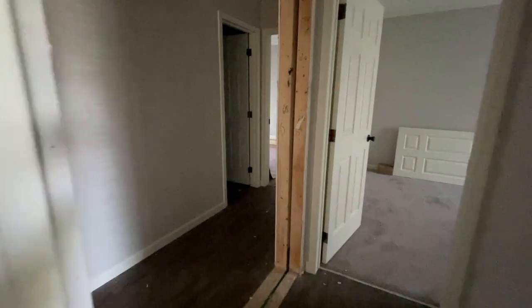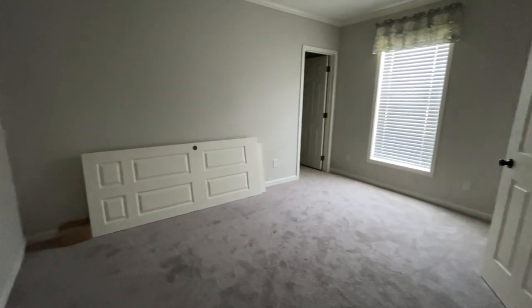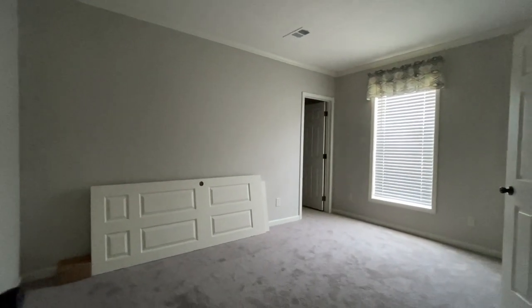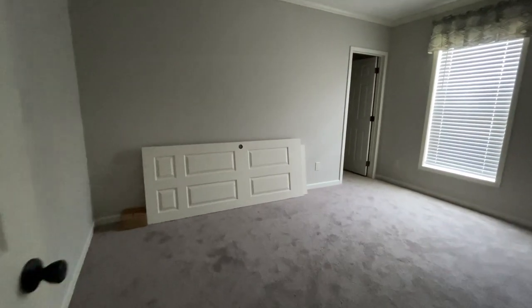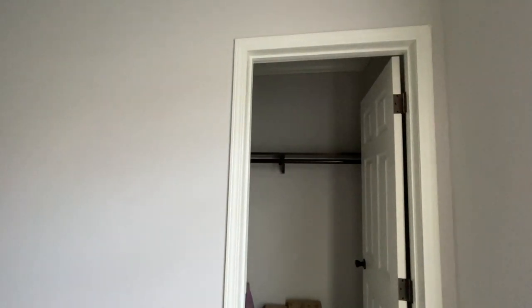Back through the hall, this is the second additional bedroom. Same size bedroom, you guys. So there's no fighting about who got the bigger bedroom, right? So this is your bedroom, and we will take a look at this closet. Now, this closet is a walk-in closet, okay? So you got a walk-in closet over here.